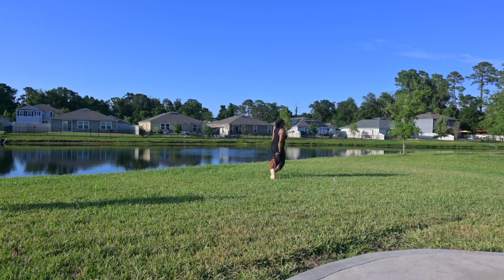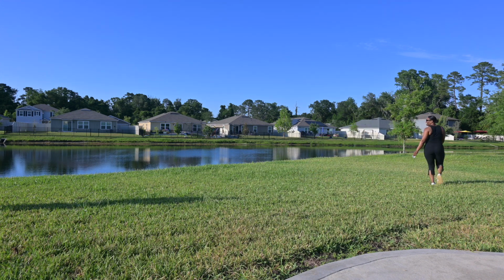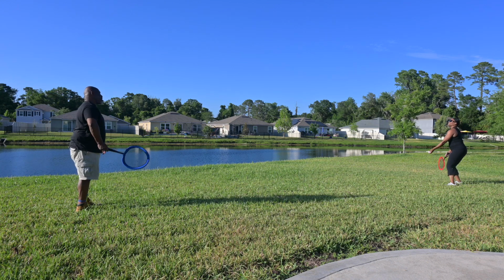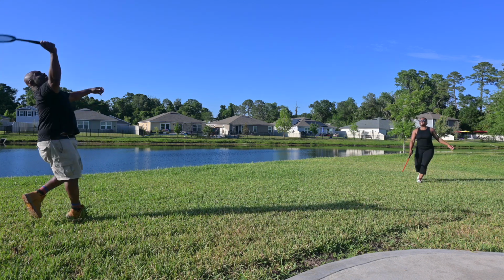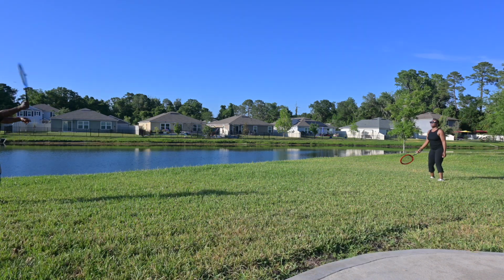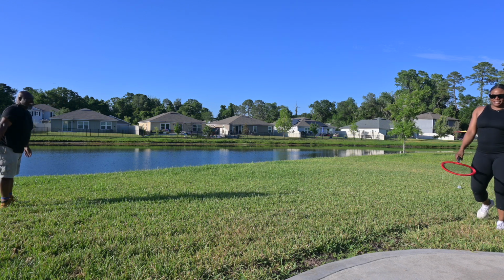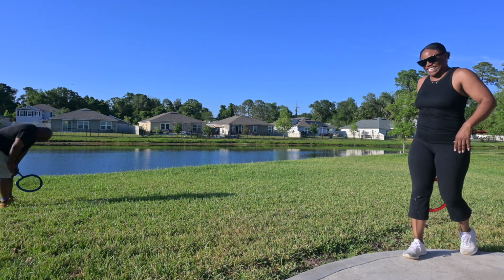A face full of grass. It's about to be spitting out grass. Go ahead, Serena. Yeah. See? That's how you're supposed to do it. Could have got that. She did.